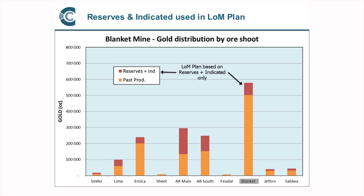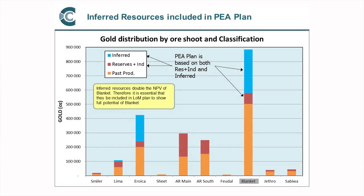But as we stand at the moment, Blanket's net present value is expressed in terms of its reserve and indicated resource life, indicated here by these red bars. Now, if we compare that to Blanket's total resource base, indicated here with the additional blue sections, which are the inferred resource base, the additional resources, if included as per the preliminary economic assessment plan, double the net present value of the Blanket operation. So it's really important that these blue areas, the resources which are not well understood at this point, are upgraded by detailed drilling so that one can show the full potential of the Blanket operation.